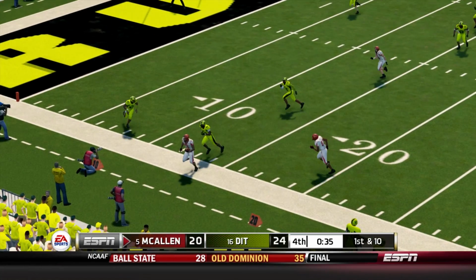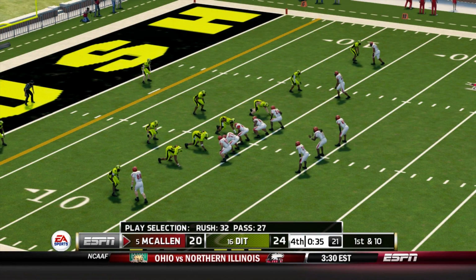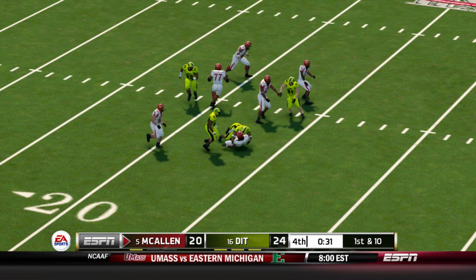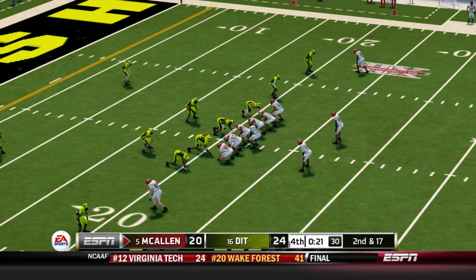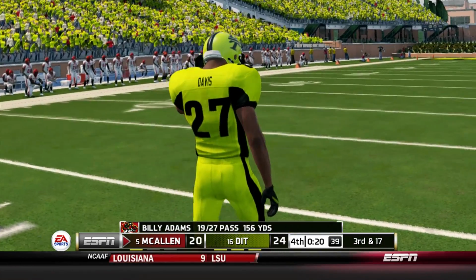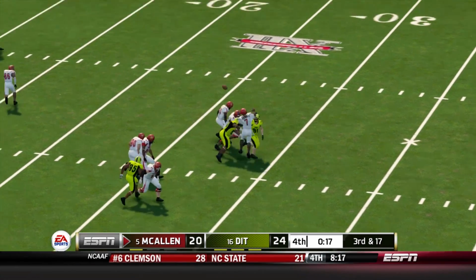37 seconds left to go. This pass is going to be completed as well. Dan Frazier coming through here in the clutch. 35 seconds. 1st and 10. Billy Adams going to get dropped again. A loss of 7. They're going to have to hurry it up, and they do hurry it up, but they're going to spike it. They got a timeout. The downs are like the most precious thing right now. You don't give up a down. Call a timeout. So it's going to set up 3rd and 17.